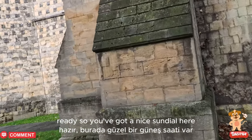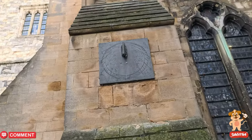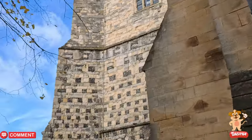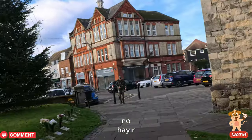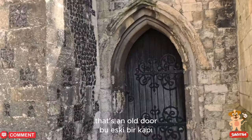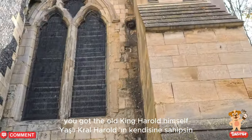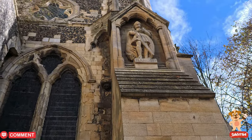So, you've got a nice sundial here. Dog. Got a lovely door here, look at that. That's an old door. And you've got the old King Harold himself carved up there.